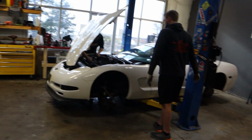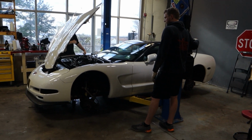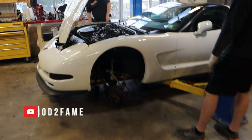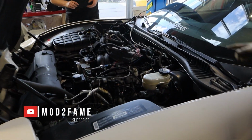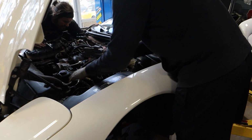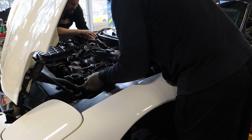All right, boys, we about to start bumping the body. Oh, it's coming, it's coming. Hold on, let me let y'all see. All right, check that. Motor's already coming down, you see that? That doesn't look like dropped on anything, to be honest. Yeah, that's actually good.